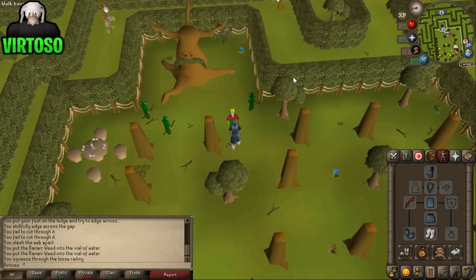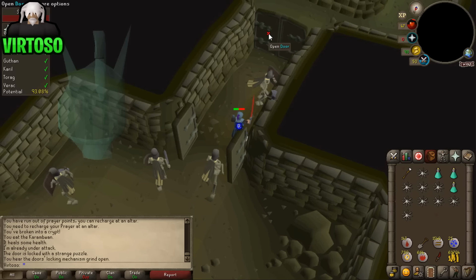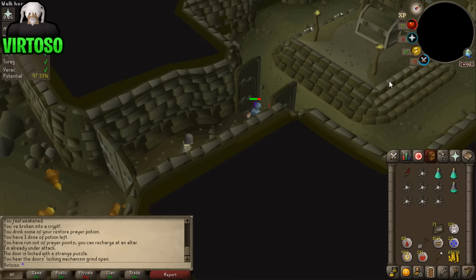Cor blimey. Jeez. Come on, this is the one. Come on, reward me. Please. No! Right, come on. This is probably the second to last chest, and then I'm going to have to yeet. Oh, it's just not what I want. Right, this is going to be the last chest we can open. Please bless me. Bless me.